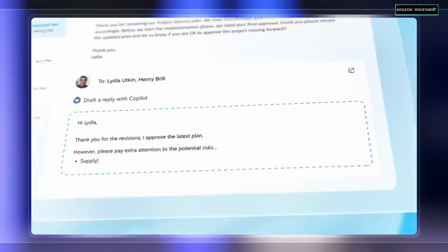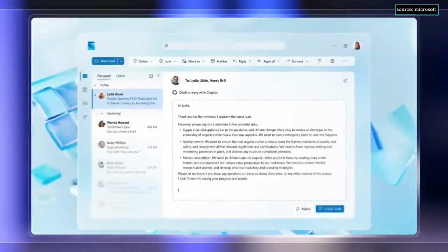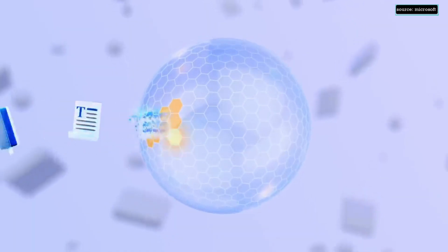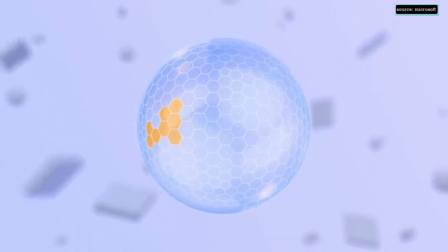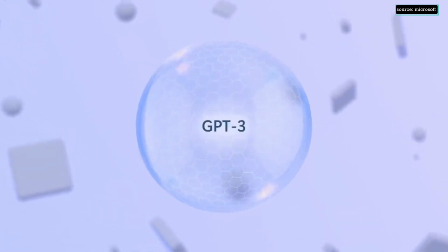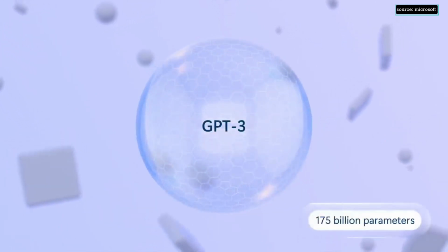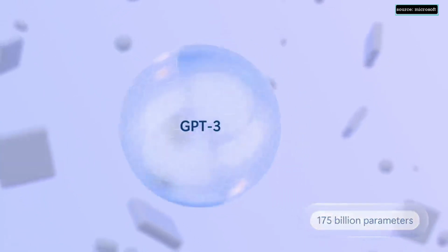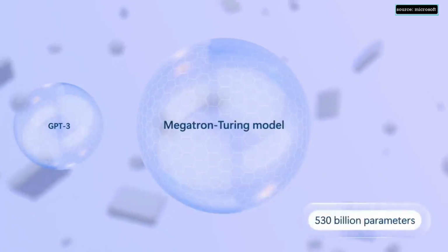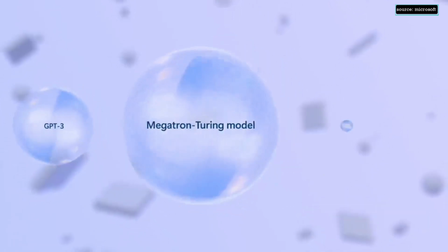Over the last few years, we built a specialized hardware and software stack to support the training and inference of large language models, or LLMs. Our AI supercomputer in Azure can train models that are hundreds of billions of parameters in size. The original GPT-3 was 175 billion parameters, but we built larger models than that since. For example, Microsoft's Megatron Turing natural language model has 530 billion parameters. And as newer generations of LLMs are released, they're going to be even larger.